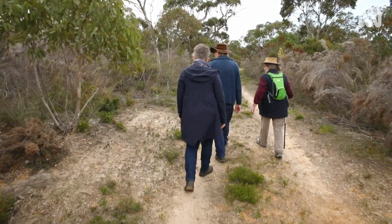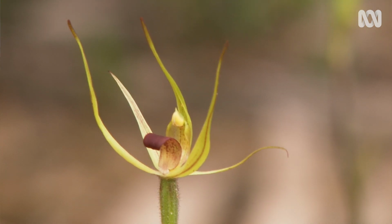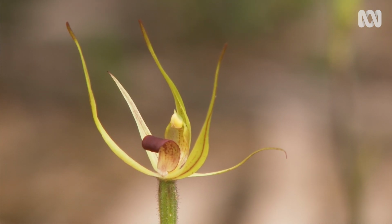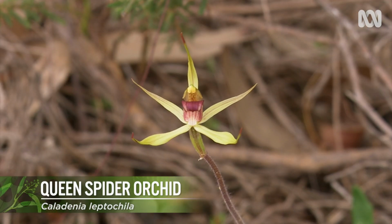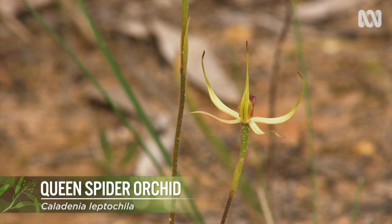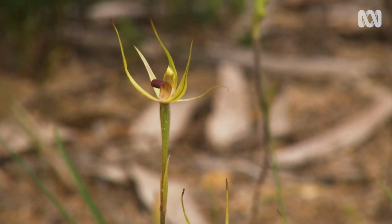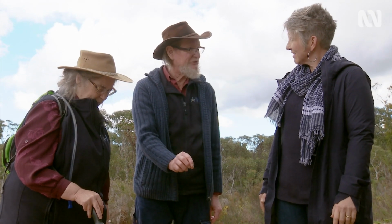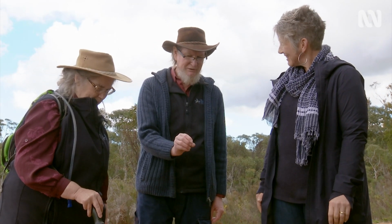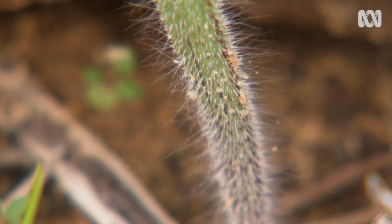We might find some orchids on this side. Right over here. Okay, so what's that one? That's the narrow-lipped spider orchid, or queen. I prefer Queen Spider Orchid for that. This one is only found in South Australia. Okay, so it's endemic to South Australia. One of the characteristics of spider orchids is the hairy leaf and the hairy stems. If you look at them really closely, this species has two lengths of hairs: tiny little hairs that cover most of it, and then there are long silky hairs as well.